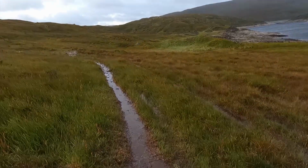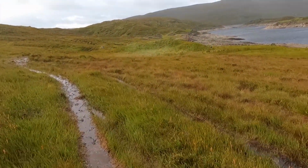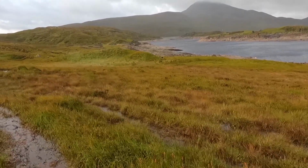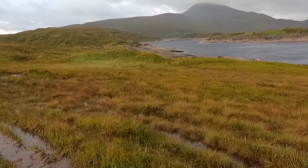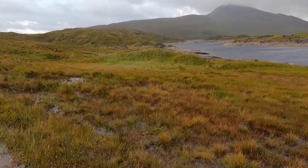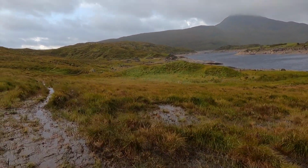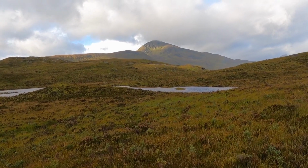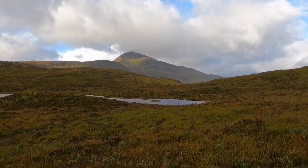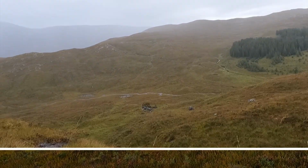Path is very boggy, skirts alongside the reservoir, which as you can see is extremely low. So I was at the other end of the reservoir about a week ago, if you remember, parked at a bridge. We were commenting then how low it was. Just taking a quick snap of the top whilst we can see it. It's pretty spectacular, that. I'm just looking back.